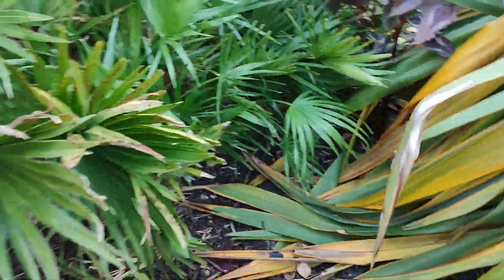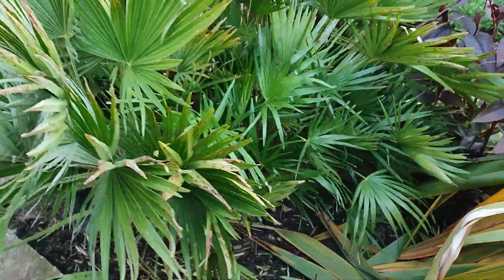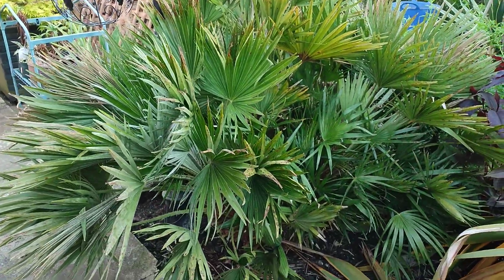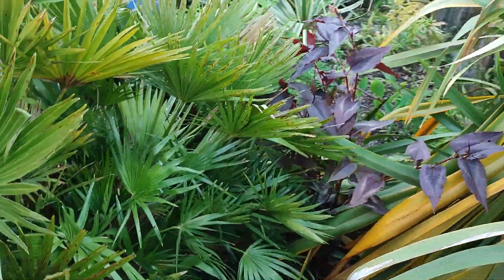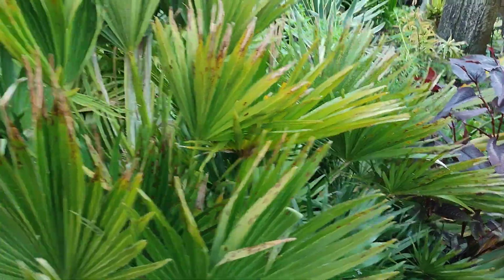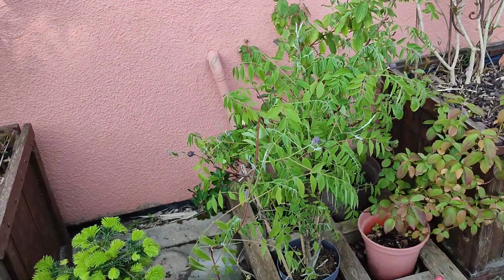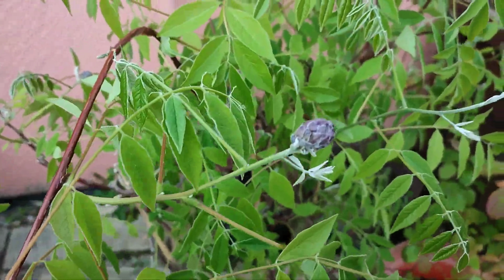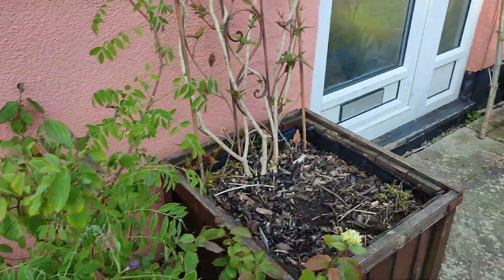I can't remember if I've done this before on the last video or not, but the volcano has been thinned out. Persicaria have tried to take a few cuttings, so I'll see how that all goes. One of my wisterias is starting to come out into bud. The other one, which is just around the corner, finished flowering about a week or so ago now.